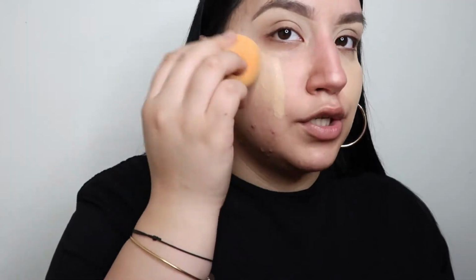I have used it a couple times. I just couldn't wait. It has a satin finish, so that's a really good thing about this foundation. This is medium to full coverage. If you do build it, it won't get cakey and gross, which is really nice. It works. I'm gonna go ahead and just put some on.